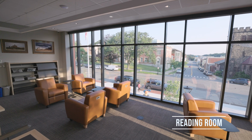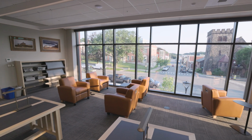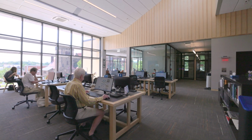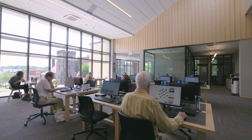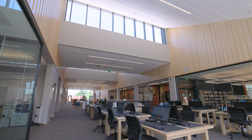One of the main reading rooms on the upper floor sits in the corner of the building and it looks out towards Main Street. We envision that that would be a very popular spot for people to sit, to read, to catch up, to chat with their friends, and to feel like they're connected to the community. And that connection to the community really ended up being an important design point.